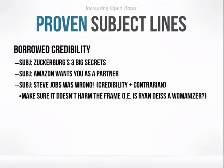Some other things you could do: borrowed credibility. When we were talking about doing a training on Facebook traffic, we talked about Zuckerberg's 3 big secrets. Again, you see Zuckerberg in there, borrowing credibility. "Amazon wants you as a partner." "Steve Jobs was wrong." We actually ran this subject line when Steve Jobs was still alive, so it made more sense then than it would today, obviously. When I say borrowing credibility, I mean using names and brands in your subject lines, but it has to be relevant, okay? It has to be relevant. And you can't say "Oprah endorses this" if she didn't endorse it, right? So you can't lie. But if you're using it as a topic, then it's perfectly fine.